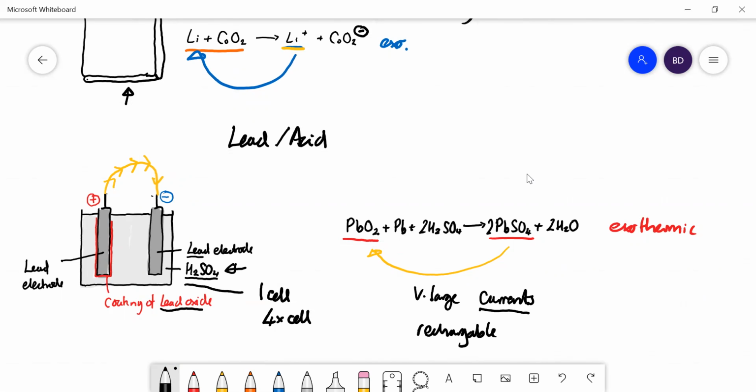Now, you don't have to remember the practical details of any of these cells I've talked about. You just have to be able to interpret information that they will give you. They will say, this battery is heavy, but it provides a large current. What kind of situation would it be suitable for? Sort of really quite easy stuff without any real chemistry in it at all, just evaluating the evidence that is given to you.